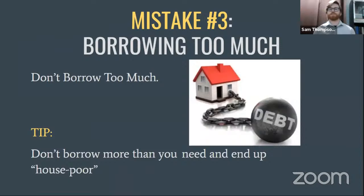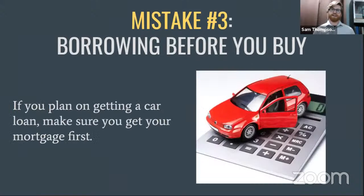So mistake number 3 is borrowing too much. We don't want you to overextend yourself and become house poor. We want you to be able to order in from DoorDash, extend your Netflix subscription, whatever it is that keeps you going during COVID. We don't want you to spend so much on your house that you're not actually able to live inside of it. As well as borrowing before you buy, we want to make sure that if you're planning on getting a car loan, please wait until after you get your mortgage first.